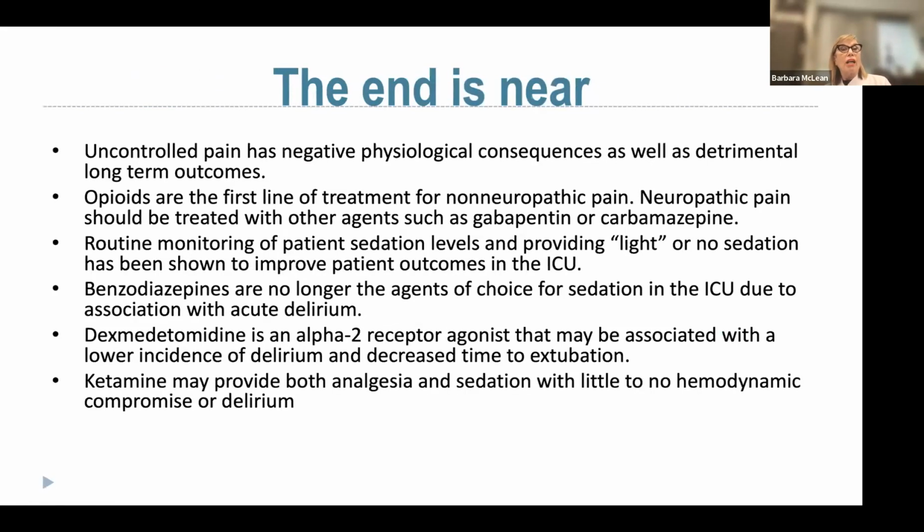The end is near, my friends. Just remember, control pain first. Control pain first. Use opioids unless it's neuropathic pain. If it's neuropathic pain like back pain or sciatic pain, you're going to use neuropathic pain management like gabapentin or tramadol or something else. Routinely monitor your patient's sedation levels, not once every 6 hours, not once every 8 hours, at the least every 2, and at the most every 1.